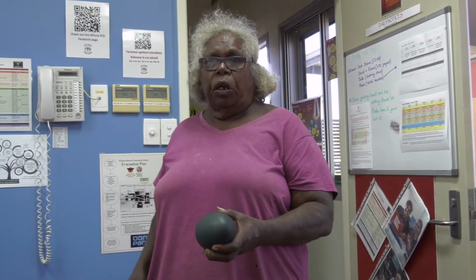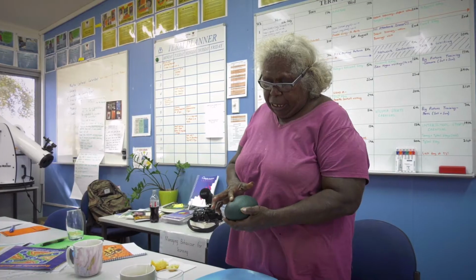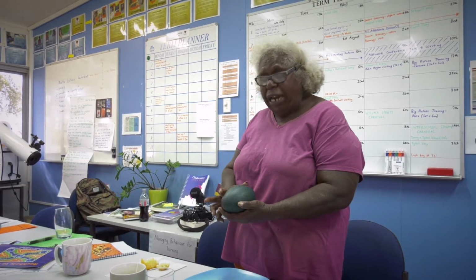This is the emu egg. Malleefowl, they're a little bit smaller size, but they haven't got the shell. They only got that inside the shell, that white. You see that white one, and it's soft and spongy, no shell on it.